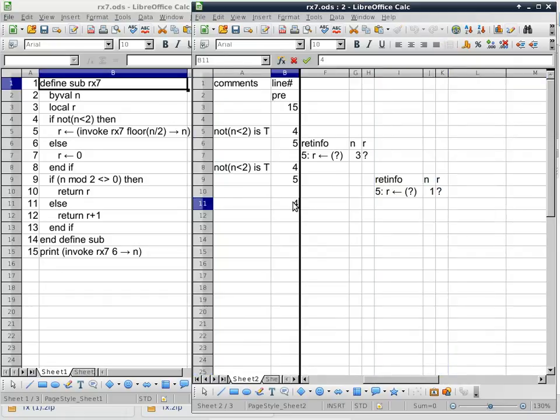And we go back to line 4. Line 4 is evaluating the negation of n is less than 2. N is 1. 1 is less than 2 is true. Not true is false. So we don't go to line 5 anymore. We go to line 7 in this case. So the recursion stops right here. There are no more invokes after this point.